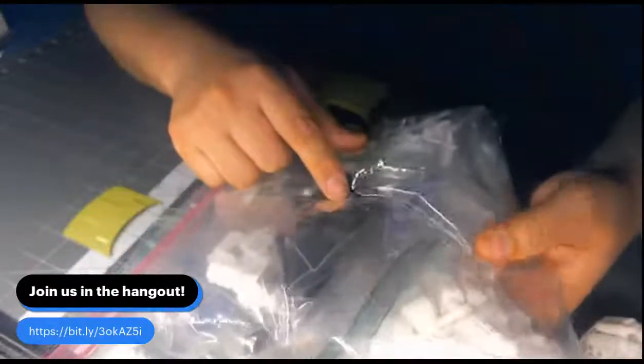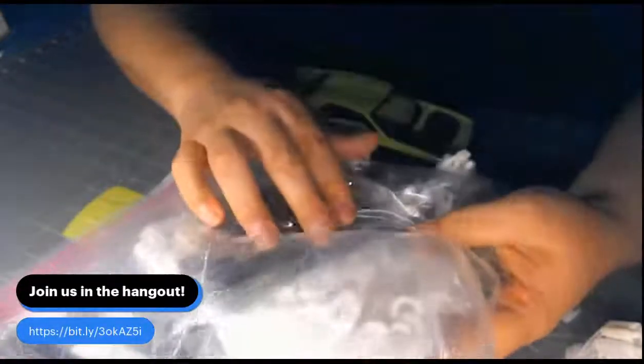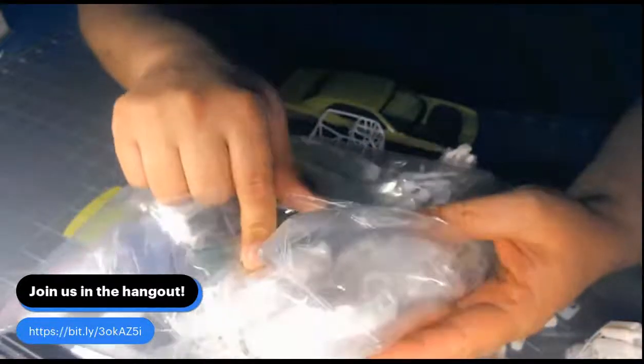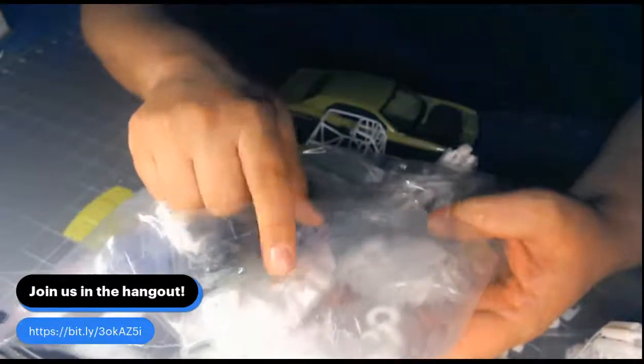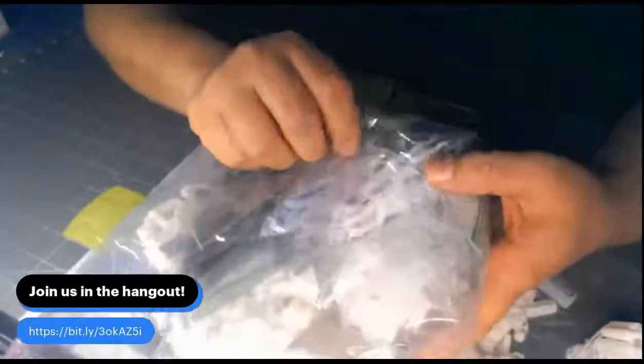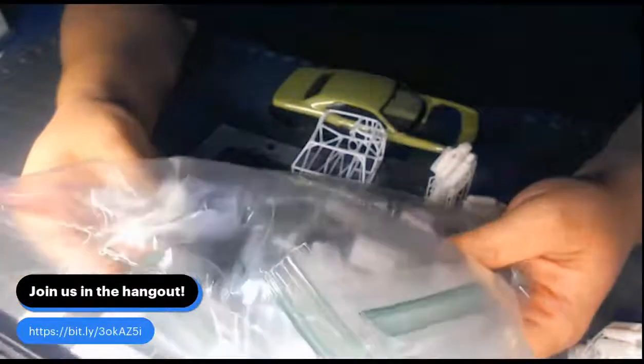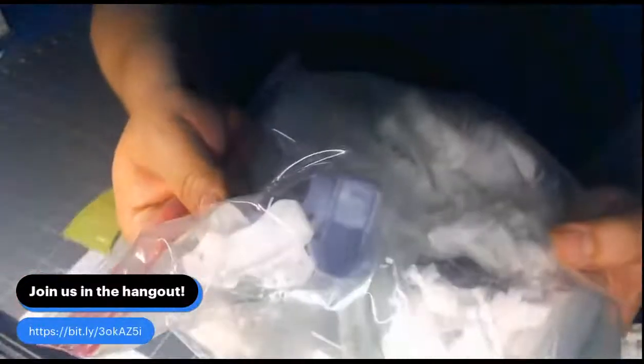Let's see here. We got some Hemis. This one is a, what do you call it? A Boss 429. Some miscellaneous stuff in there. Some seats. I printed some seats. They turned out really well. Yeah, I thought they turned out great.